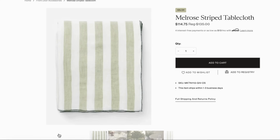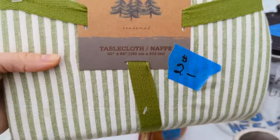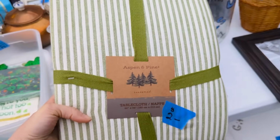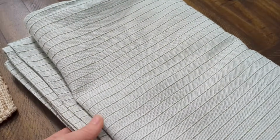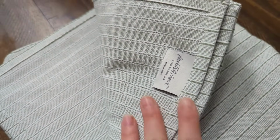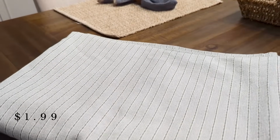So while I do love this version, I did end up finding this tablecloth at a yard sale for only $2. It is cotton, not linen, but you can see that it has similar green stripes, although not as thick. But I also found from the thrift store at Goodwill in the bin, I found this tablecloth that's actually from Hearth and Hand, also really beautiful green stripes, and it just has a very textural feeling that I really love.